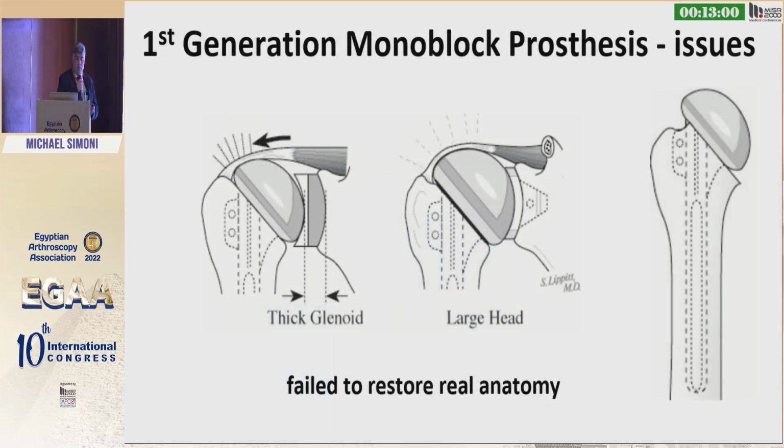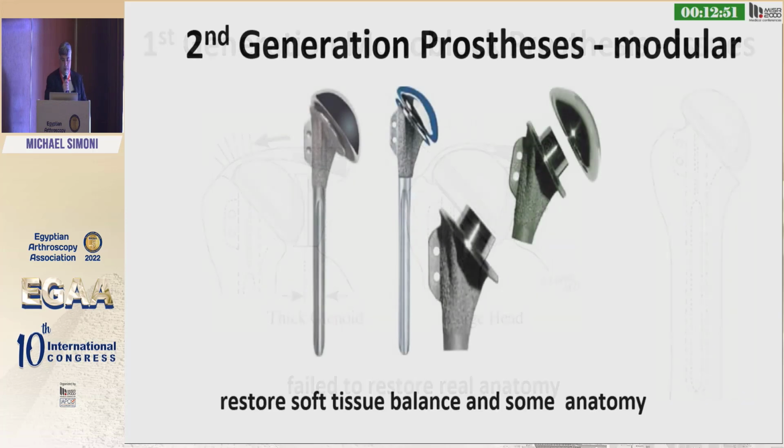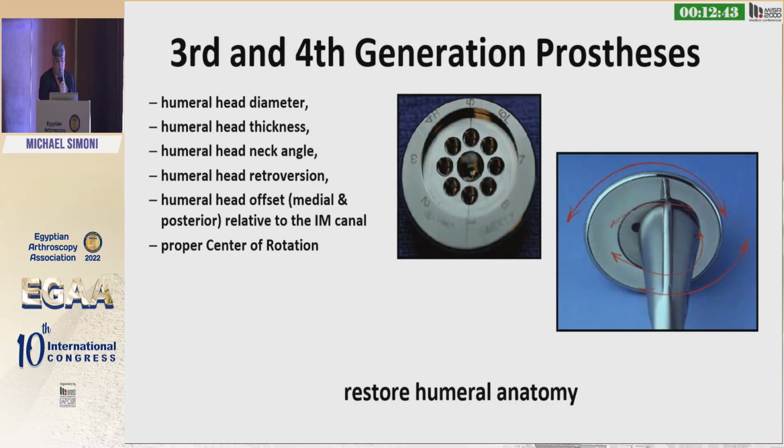So we come to the first generation monoblock prosthesis, and we had issues. The fact is that it failed to restore real anatomy. Then we get to the second generation prosthesis, where the modular comes. It could restore soft tissue balance and some anatomy. But only when we got to the third and fourth generation prosthesis could we really play around with humeral head diameter, humeral head thickness, head neck angle, retroversion, and try to really restore the real anatomy.